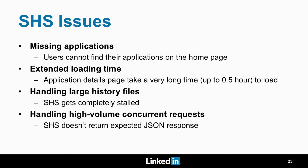When we operate Spark History Server, we noticed these four major issues that prevent it from becoming a reliable history or metrics provider. Users often find the applications are missing from the History Server web UI homepage, and even when they can find it on History Server, it takes a long time to load. If the history file to be loaded happens to be large, it could also completely stall the History Server. On the other hand, when Dr. Elephant fetches metrics from History Server, where it generates high-volume concurrent REST calls, History Server cannot properly handle these requests.